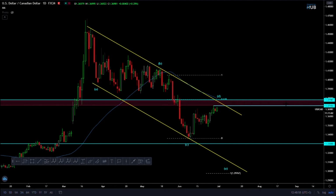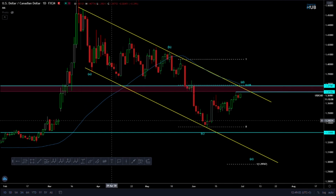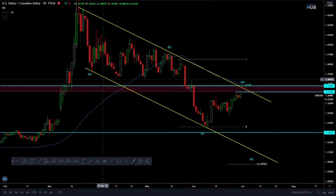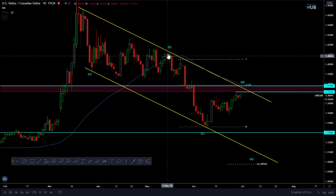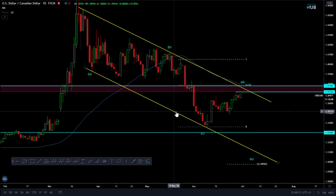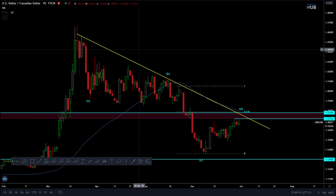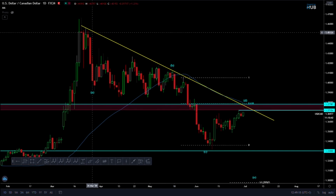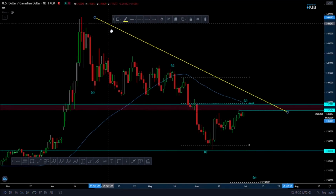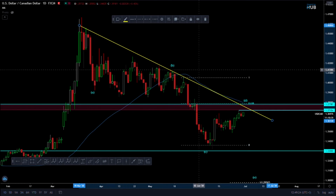Looking at this pair, we can see the pair is in a channel formation. At the same time, we're respecting these EMAs that you're seeing, so the market crossed below, and now we are currently retracing back to tap the upper boundary of the channel. If you do not know how to draw channels, we teach this in our courses, and basically what we do is we just take the trend line tool and draw it touching the first bounce, second bounce.